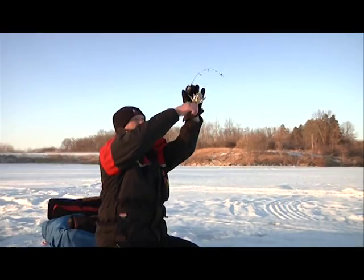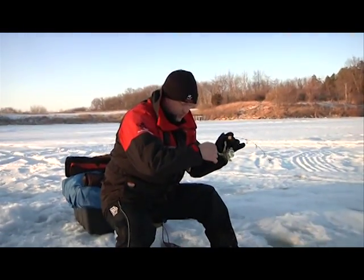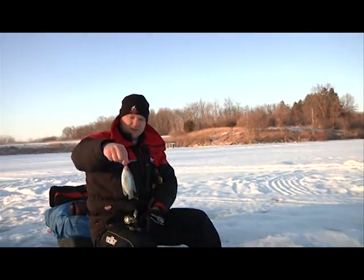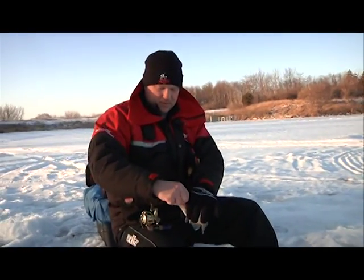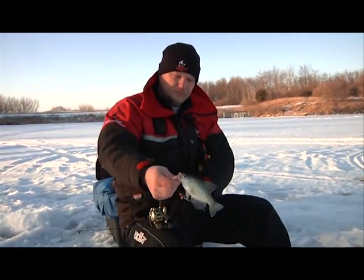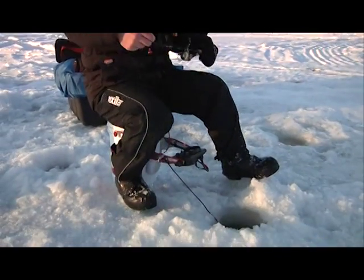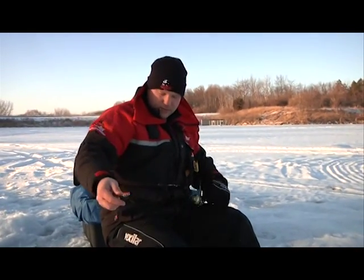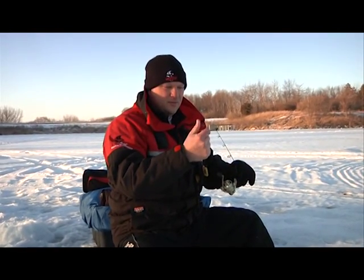There we go. There's another one. Another little guy, I'm afraid, though. Yeah. Another crappie, but very little. Pretty small, but fun anyway, I guess. Quick check of bait, and again, they're still down there. Little school of them down there. But not very many of them are interested right now.